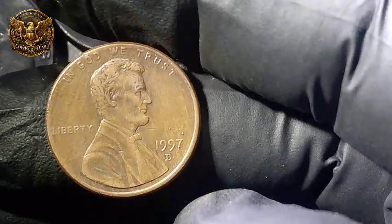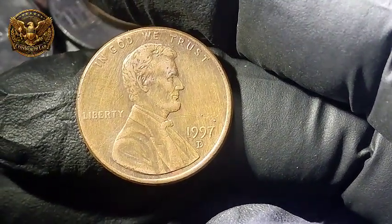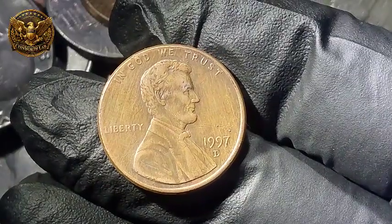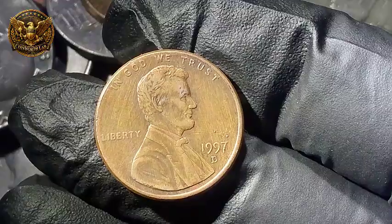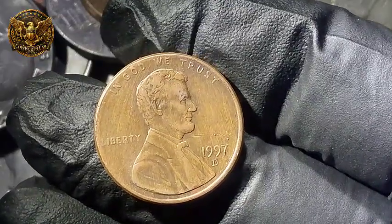Second, examine each coin under bright light and magnification. You're specifically looking for these 4 features. An off-center strike where portions of the design are missing and you can see blank metal showing. This is usually very obvious. Dramatic doubling or even tripling of letters, especially in Liberty and In God We Trust.